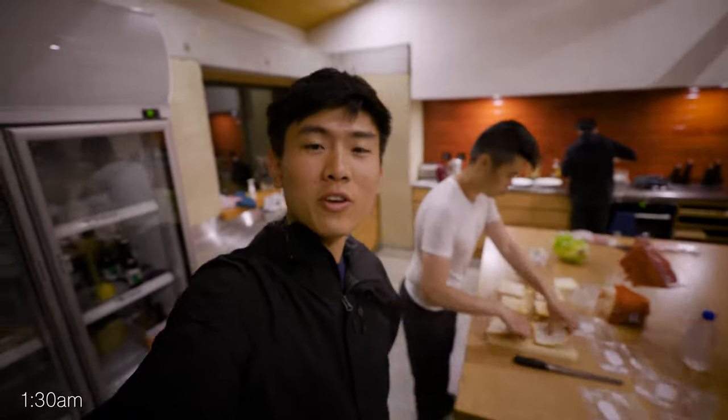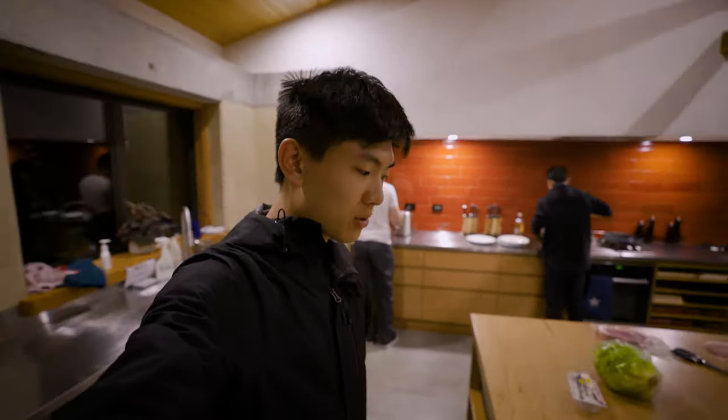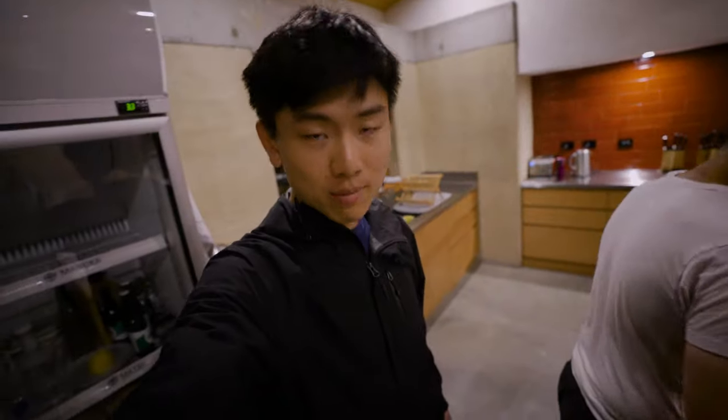Hey guys, so it's 1:30 a.m. and we just woke up. We're about to do Roy's Peak hike, so we're starting to make some breakfast. These are our day kind of food. Just sandwiches, toasted sandwiches with ham and cheese.